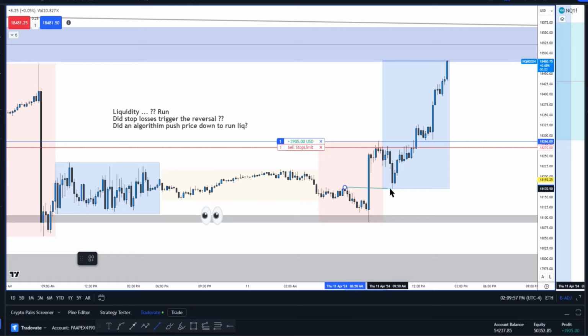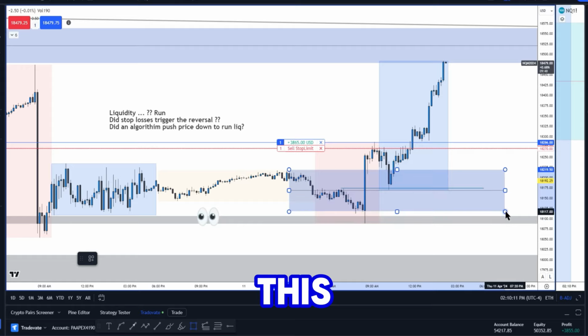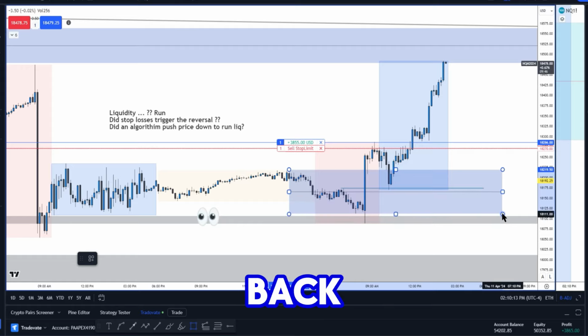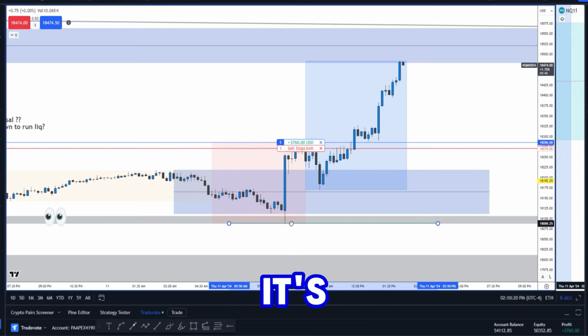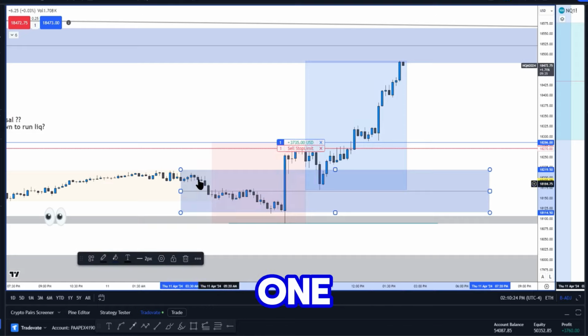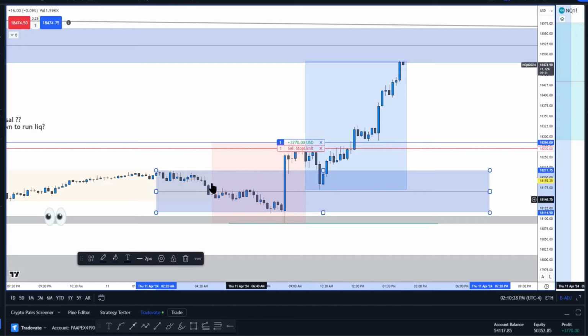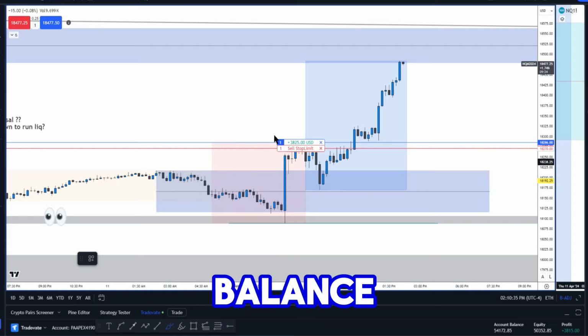So once price came to the top right here, I was like, oh, it's a phase one bounce. This is acting as balance. And then I even went a little bit further and I was like, you know what? It's probably this to this, and it's probably half back. And then boom, it was. I was like, oh shit, there's your half back touch. It's not quite perfect, but it's very close, especially if you put it on that last one there. So it'd be the high of here to the low of that candle, 50% of it. There's your half back to balance.